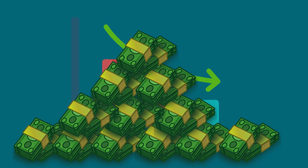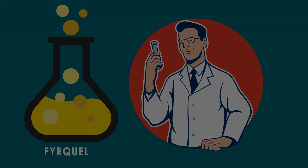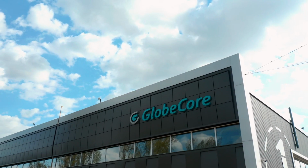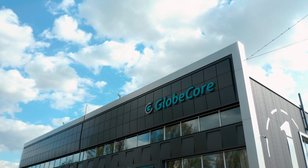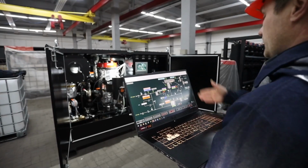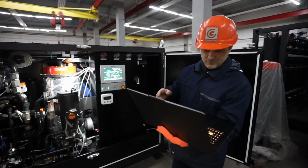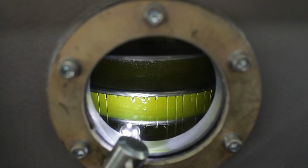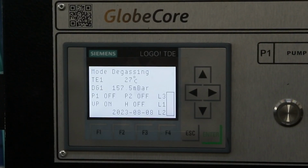Therefore, a good alternative to changing a Fyrquel fire-resistant fluid is to maintain it in good condition through the use of special equipment that implements a procedure for periodic comprehensive removal of water and harmful impurities. GlobeCore has developed a technology for comprehensive purification of Fyrquel fire-resistant fluids. This technology is implemented in CMM units which allow removing harmful impurities, water, and dissolved gases from Fyrquel fire-resistant fluid within the capacity ranges from 1,000 to 17,000 liters per hour.